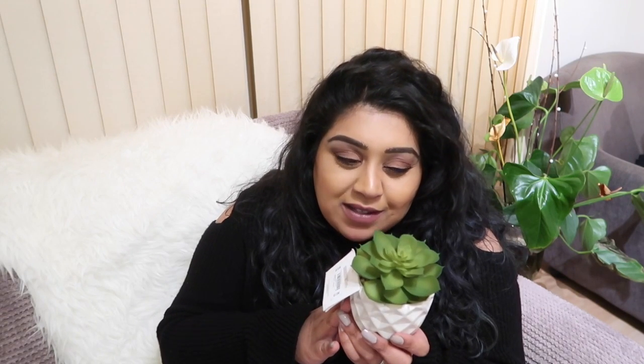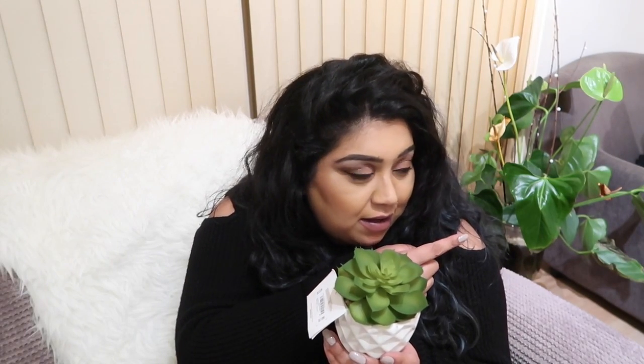I have a very similar real aloe vera plant that you have probably seen in all of my blog photos and Instagram photos. But I find it quite hard to keep real plants alive. In fact, if you spot any bits of brown on that, what's it called? A peace lily. It's because we had it too close to a radiator, so the leaves have burnt.